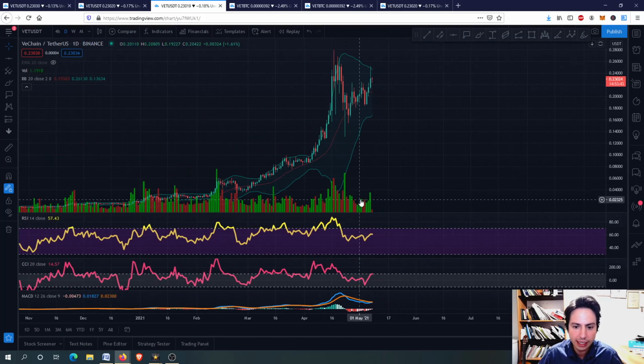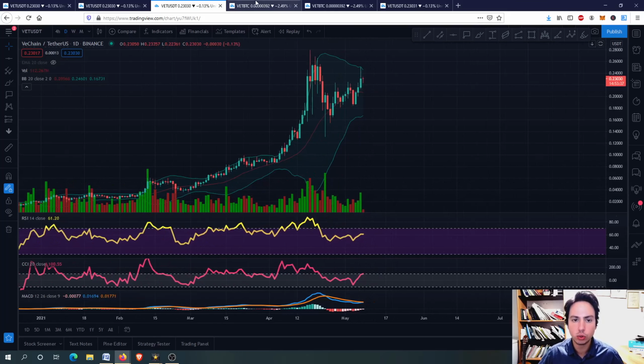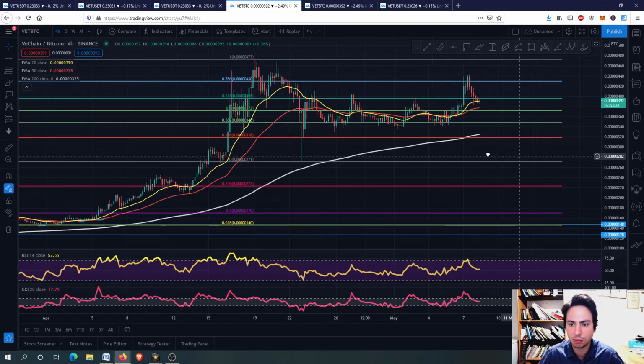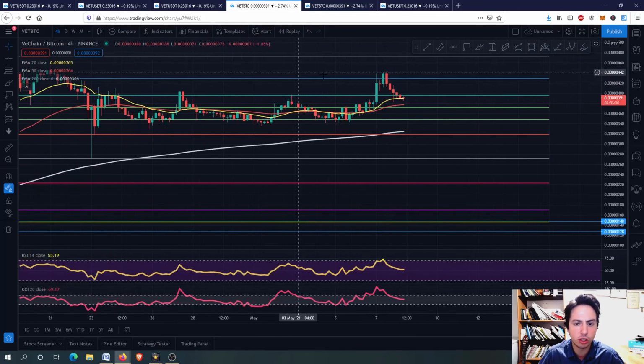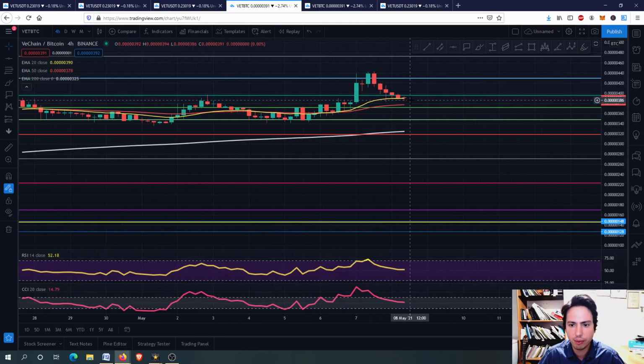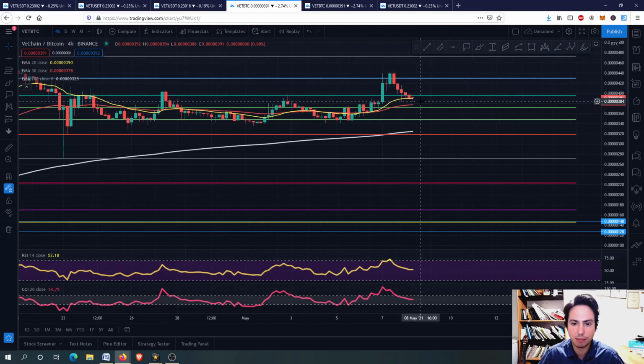And of course, the volume is still here, guys. You can see the volume is declining a bit right now from 23rd April, but we still have the volume we need to go upwards. Let's see VeChain against Bitcoin. For VeChain against Bitcoin, we went a little bit upwards, 0.786. Now we went downwards to the Fibonacci retracement level of 0.618, but we still look good.